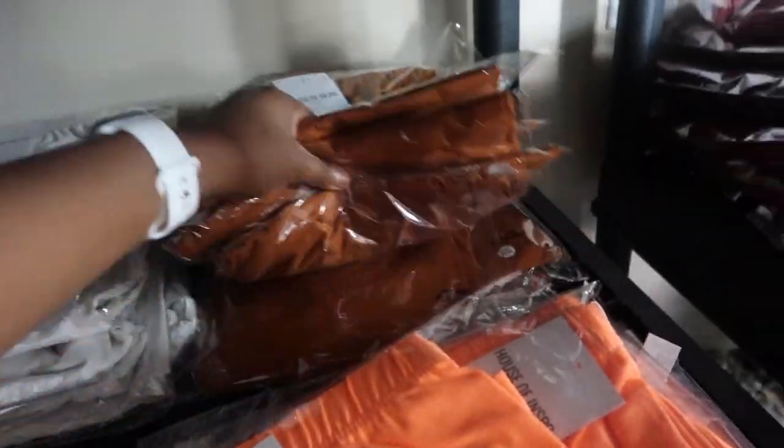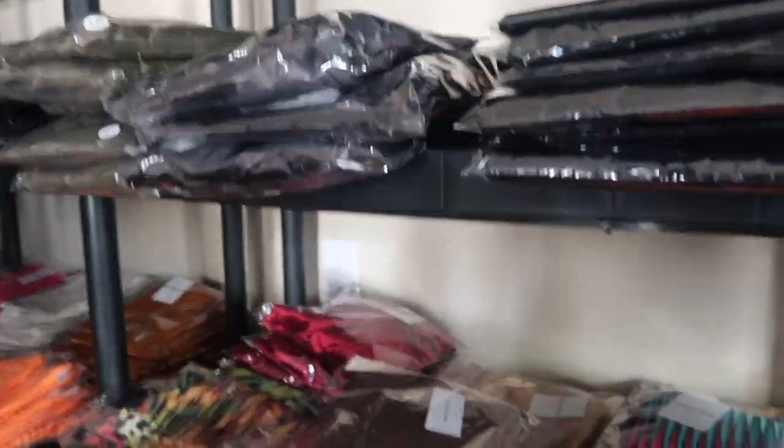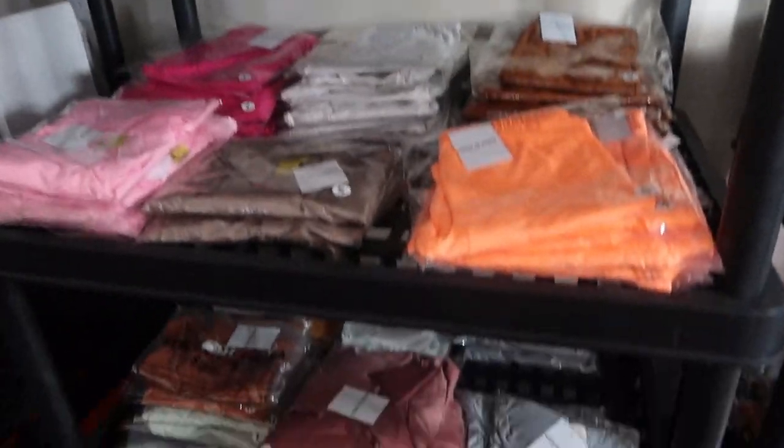So as you can see, everything is kind of organized. All the orange biker shorts are here. All the burnt orange ones are here. I have all these dresses stacked. All these green olive suits. Everything is organized within what I have. All these green dresses. But it's not organized in the sense of where stuff is placed. So I'm definitely going to be working on that within the next few days to get it better organized.